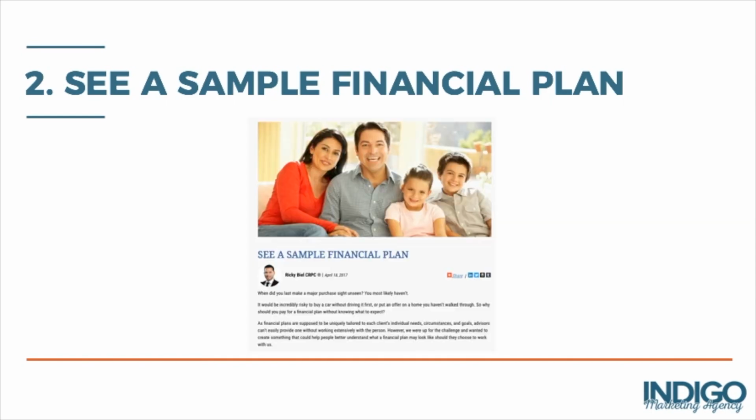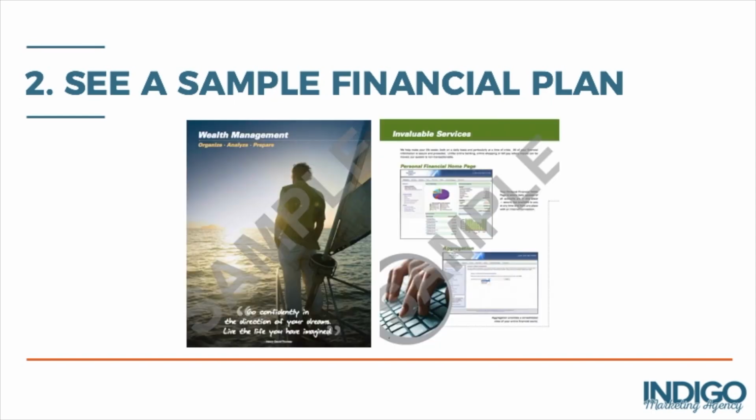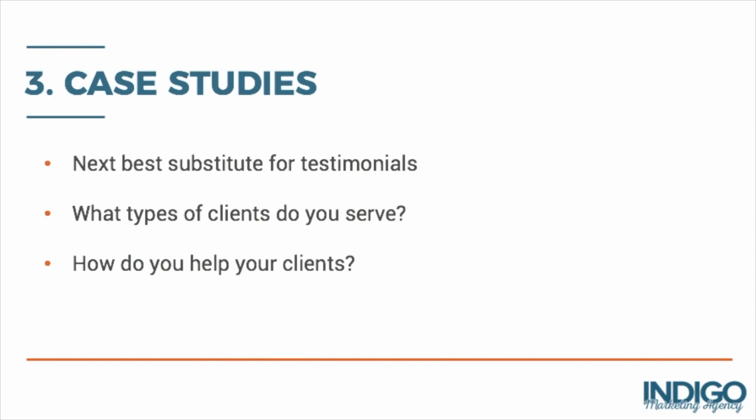Here's an example of a financial plan post. So this advisor's page on their site explains the financial plan, how he works to create it, and the benefits of the financial plan. And then here you can see he works with eMoney, and so this is an eMoney sample financial plan PDF on his site. So you don't need to reinvent the wheel in creating the sample financial plan. It just needs to be on your site somewhere for people to look at.